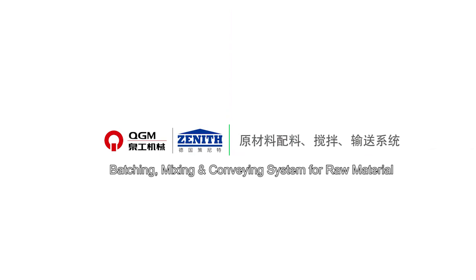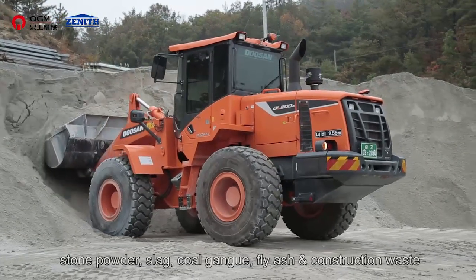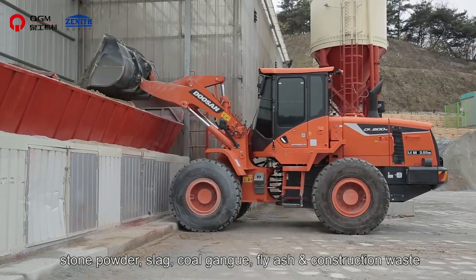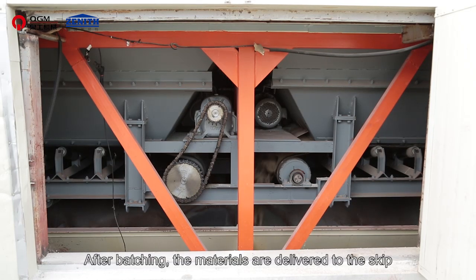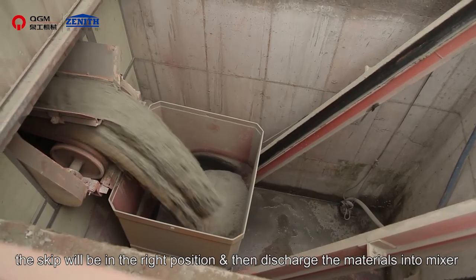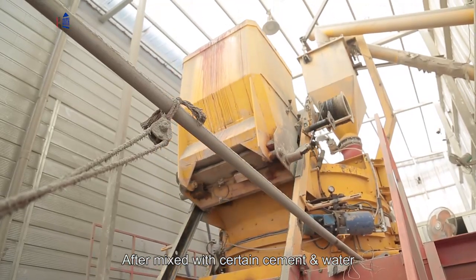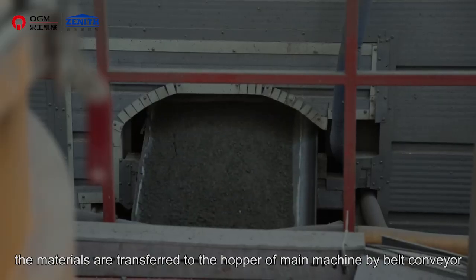2. Batching, mixing and conveying system for raw material. The raw material for block making can be sand, stone powder, slag, coral gangue, fly ash and construction waste. After batching, the materials are delivered to the skip. The skip will be in the right position and then discharge the materials into the mixer. After being mixed with a certain amount of cement and water, the materials are transferred to the hopper of the main machine by belt conveyor.